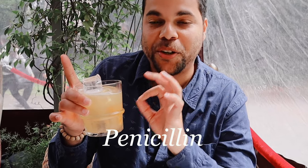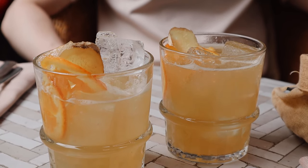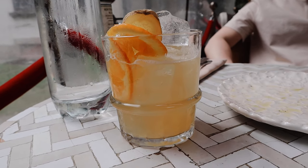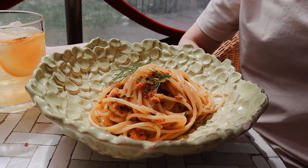So penicillin is one of our favorite cocktails together with espresso martini. It's a whiskey-based cocktail with a little bit of smoky flavor and orange and ginger. We've had it recently in Sicily. Yeah, this one tastes really good. Can't complain. Very refreshing.